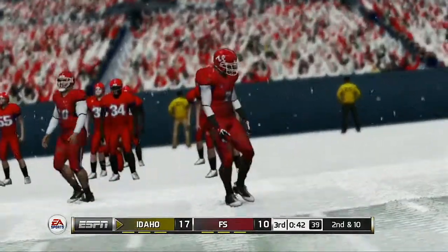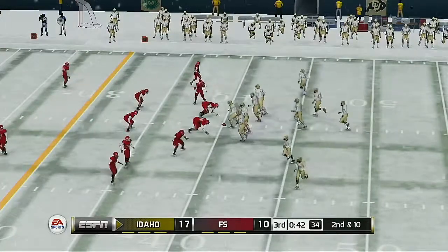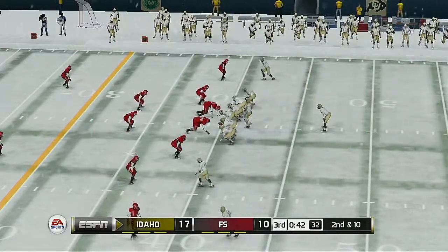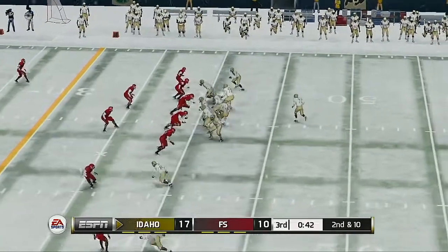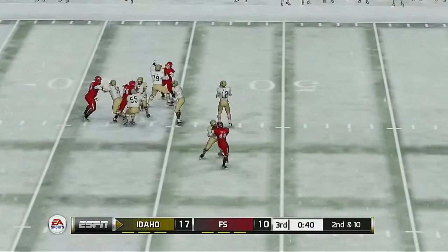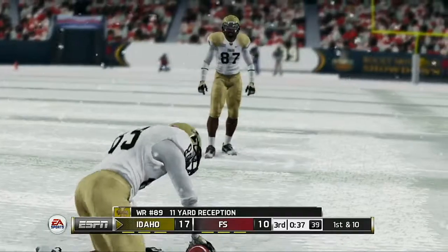There. That's what separates a good player from a great player. When you have a chance like that, you need to take advantage of it. So it's 2nd and 10. Ball on the 40. And down he goes, right around the 30.